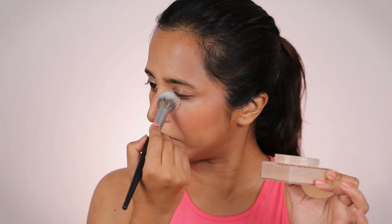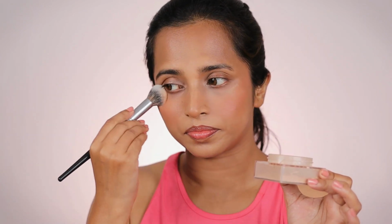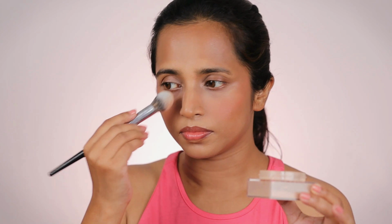Now, if you want a lot of brightness under your eyes, then go for the banana powder or a setting powder which is 2 or 3 shades lighter. Otherwise, only a 1 shade lighter powder will do a perfect job. Also, if you have a very wide nose ridge and it appears on the side region and you want to cover that, you also can bake the side of your nose using the loose powder and a triangular puff.